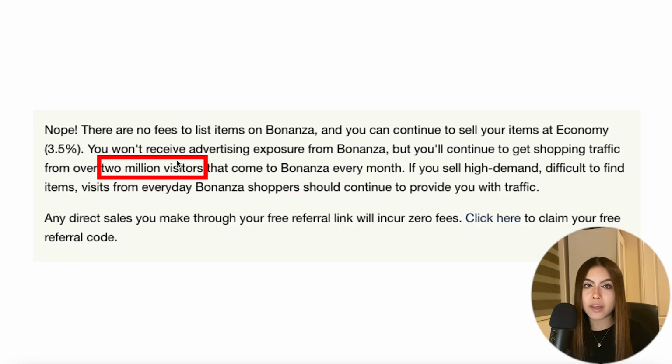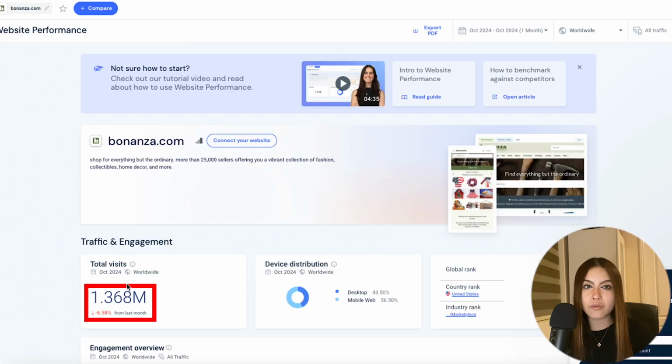Now, they say on the website that the marketplace itself gets around 2 million visits per month. SimilarWeb estimates around 1.4 million visits per month, so that sounds about right. Admittedly, it's a small fraction of Etsy's 400 million, but remember that's direct visitors, so without the advertising to all their other affiliate websites and eBay as well.